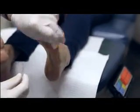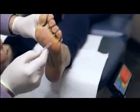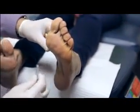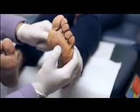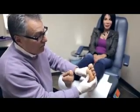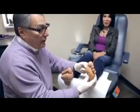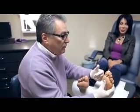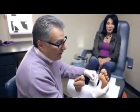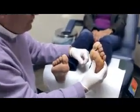In checking this here, you can actually see the area where we have placed the dermal filler, and it is plumped up very well, and you can see how poofy it is. I will ask Loretta to wear low-heeled, comfortable shoes for the next 2 or 3 days, and then by the weekend, she can go back to her heels.